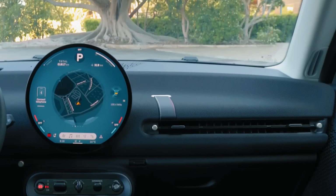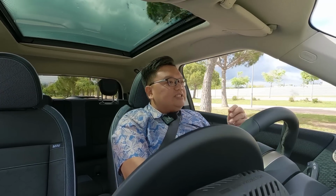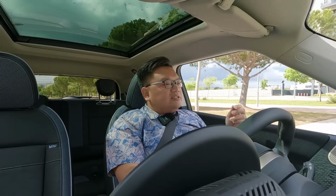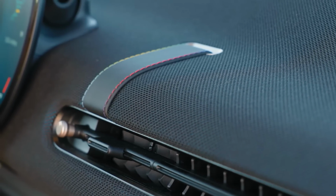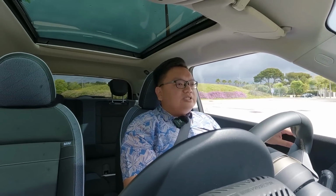The rest of the dashboard uses this recycled fabric knit pattern, which I think looks really cool, but it does feel a little bit rough to your fingers, I would say. Now, this of course matches perfectly BMW and Mini's eco-conscious direction right now. It's all using recycled materials, recycled plastics, and so on. It does look fairly premium, but it does lose out on having plush, soft materials like in previous generation Minis.